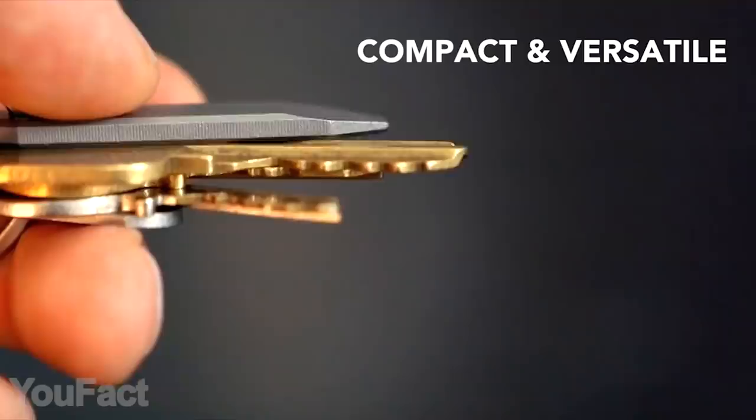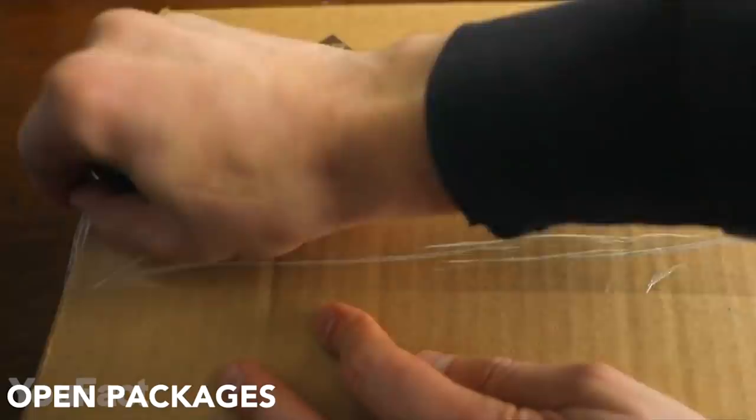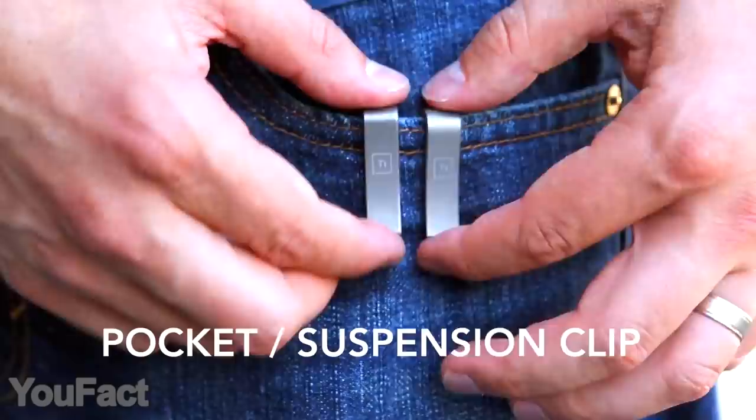Next up, we have some powerful tools that are incredibly easy to carry. The pry bar is smaller than a key, but the titanium construction lets this thing do plenty of stuff. Apart from some light-duty prying, you can use it to open boxes, remove bottle caps, or score metal. It even acts as a little flathead screwdriver. Nice. Then there are really cool titanium pocket clips.